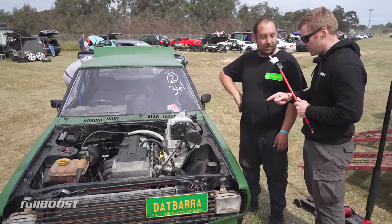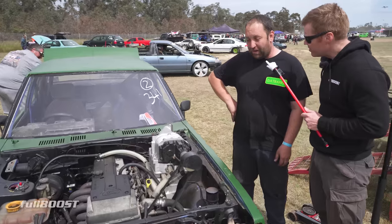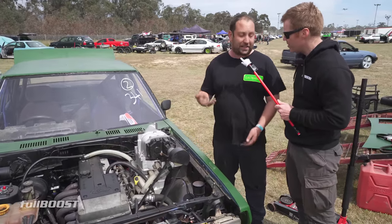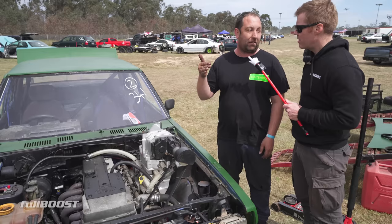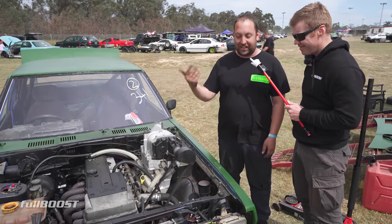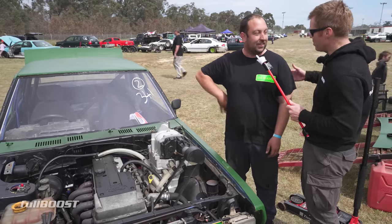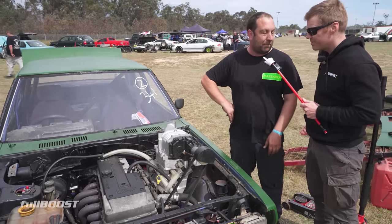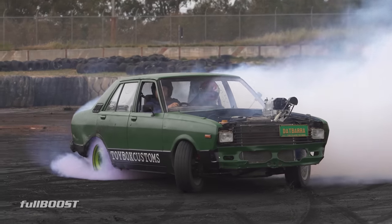So how much boost can you get out of this setup? What we're running at the moment is not a lot, about 5 pounds, but it seems to be enough to get it off the mark really well without causing too many issues to the poor little engine. So it's just giving you a bit more torque, which is what you need out there. Exactly, just enough to get us off the line. Once it's up there, it loves it.